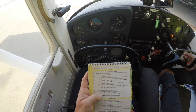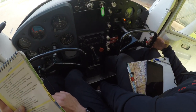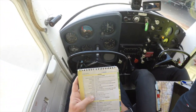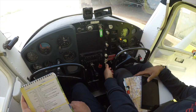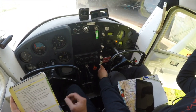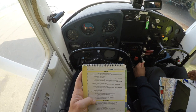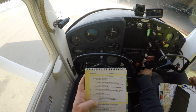Okay. Fuel selector. Is it in the left tank and right tank or what? In this we just have it on both, so it feeds from both the tanks at the same time. Primer. The primer just takes the fuel from the wings and pushes it directly into the engine. It's mechanical. Okay.